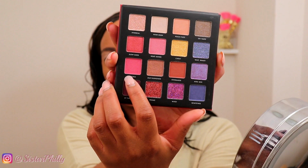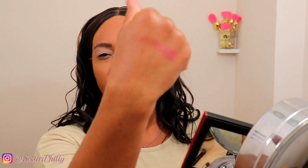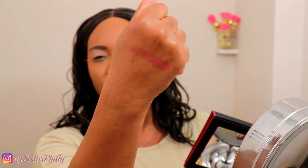But then I did watch some other YouTube videos on both of the palettes, and it seems like it's hit or miss. Some people like it, some people don't. So let me see. Let's do a couple of swatches before I do a look. So let's start off with this shade here, Sangria. So that's just one finger swatch.